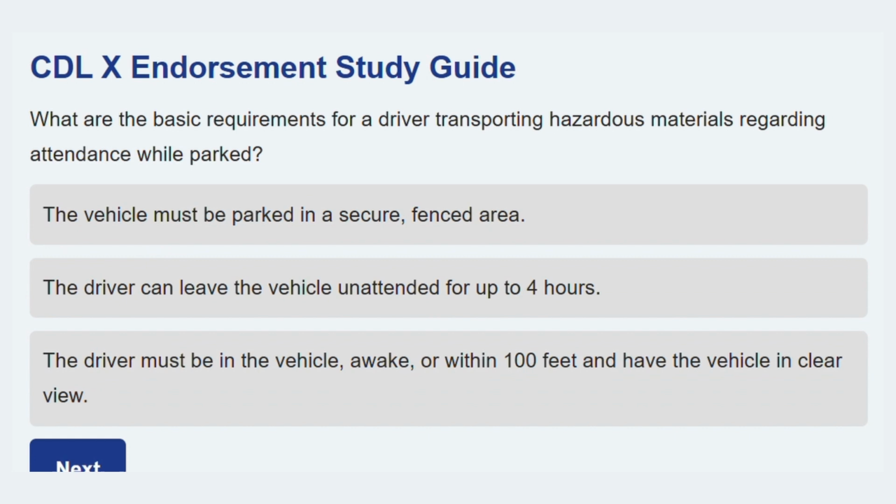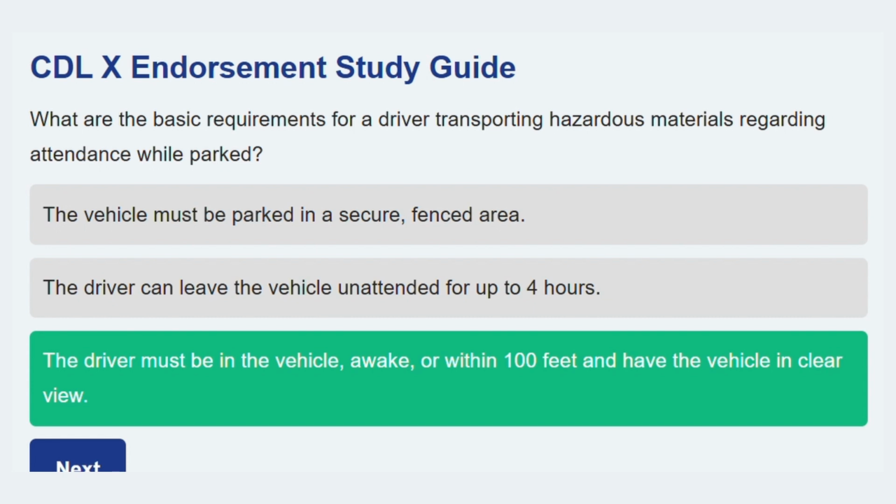Let's move on. What are the basic requirements for a driver transporting hazardous materials regarding attendance while parked? The driver must be in the vehicle awake or within 100 feet and have the vehicle in clear view. You cannot leave a placarded hazmat vehicle unattended without meeting specific criteria.